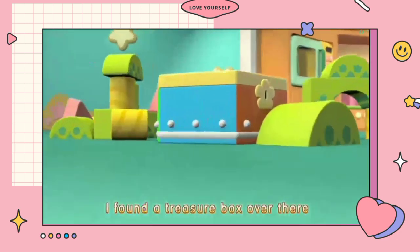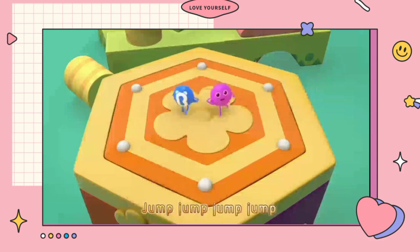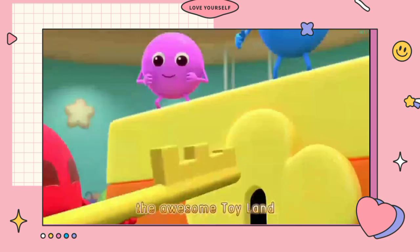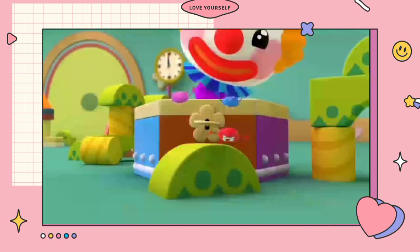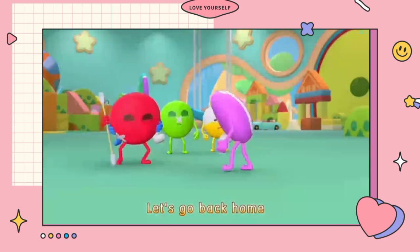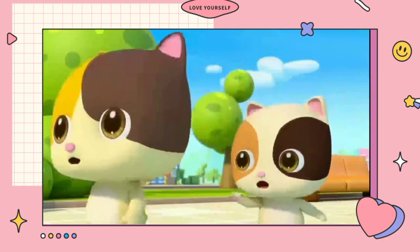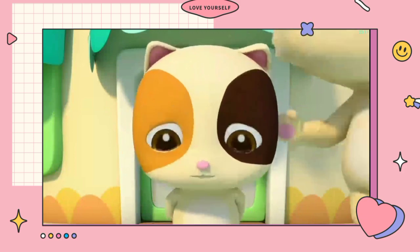Five little candies, jump, jump, jump, jump, found a treasure box. Guess what is inside? Jump, jump, jump, jump. Let's travel around the awesome toy land. Well then, let's come again tomorrow.